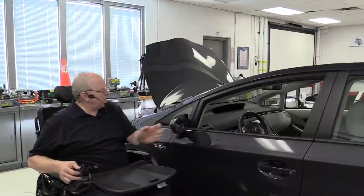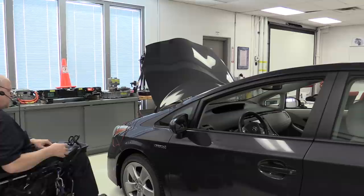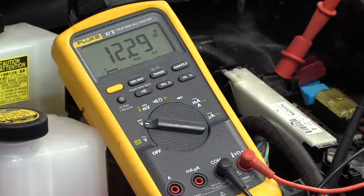We are supposed to have a static voltage here of 12.5 volts or higher. We are at 12.30 and just slowly climbing. It says 12.5 volts or higher. If the voltage is not as specified, charge the battery, not replace it. So it doesn't surprise me that the charge level is a little bit low here.